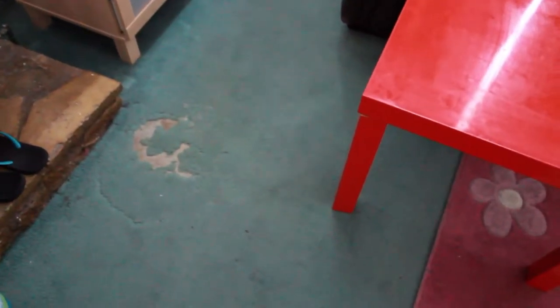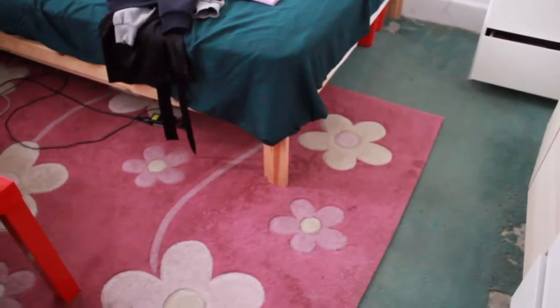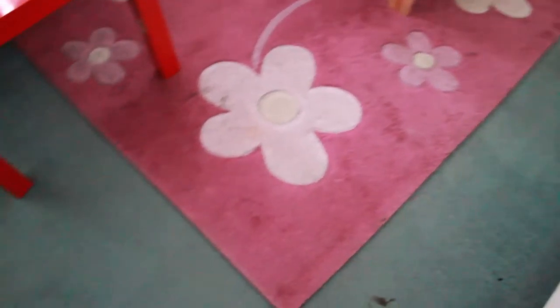The thing I hate the most in this room is the carpet, the floor. I don't like the color, I don't like this carpet. But since I'm in a rental house, it's not really my choice to change it.